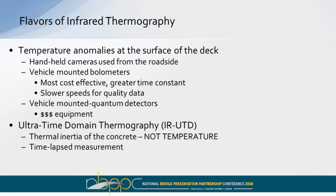And then a newer technology, the one that we worked on through the pooled fund and the SBIRs, is ultra-time domain thermography. That's a different type of measurement. It doesn't measure temperature, but it measures thermal inertia. It's to address a couple of limitations of conventional infrared thermography, taking a time-lapse measurement. I'll show an example of that.